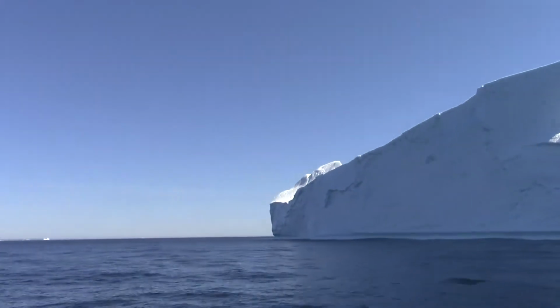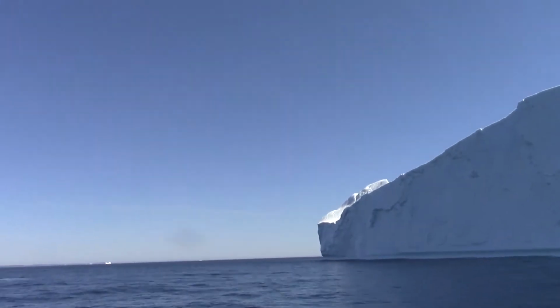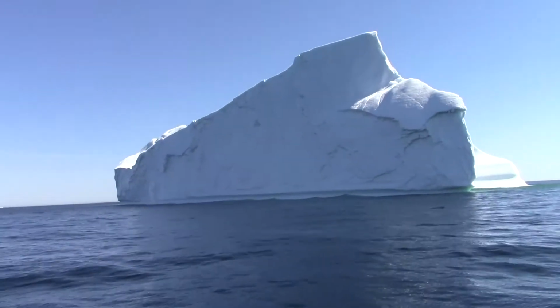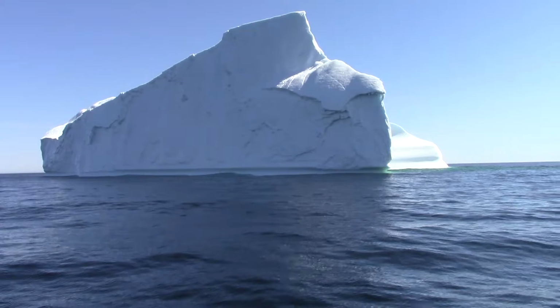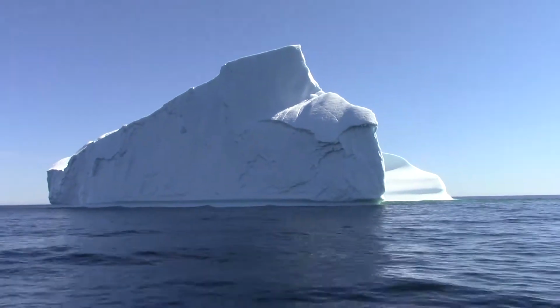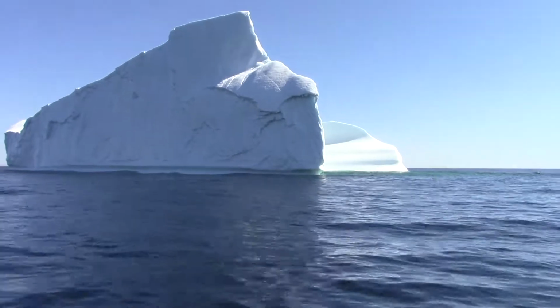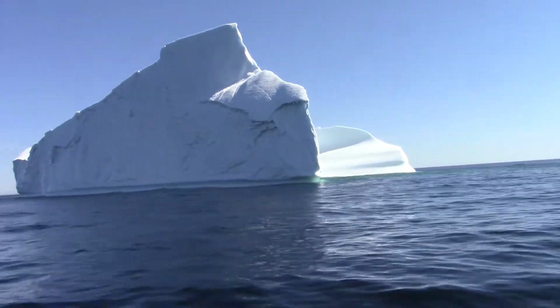And this is probably the most spectacular angle right here as we come around the point of this iceberg. This is quite something to see. I'm going to grab a couple pictures here as well. When your guide takes pictures, and he's been to Greenland, you know you're seeing something pretty cool.